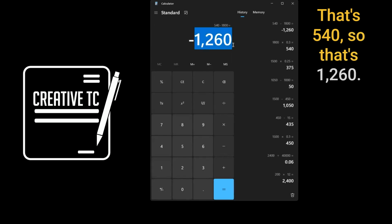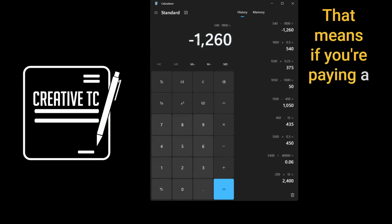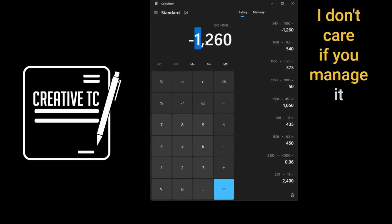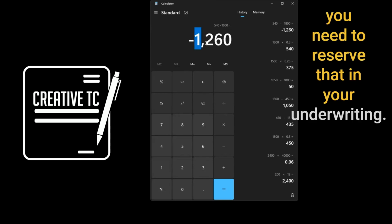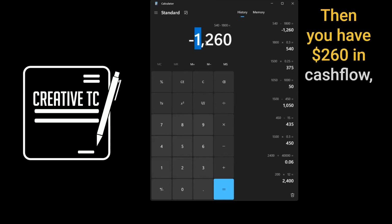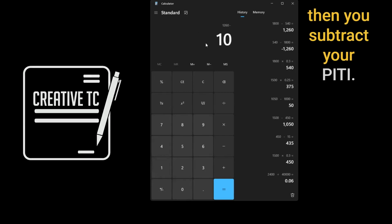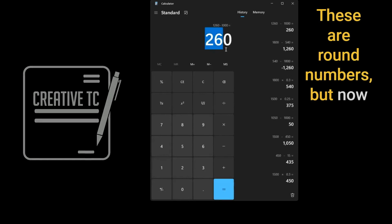So that's 1,260. That means if you're paying $1,000 for PITI, after reserves for vacancy, maintenance, repairs, and paying for management, I don't care if you manage it yourself or not, you need to reserve that in your underwriting. Then you have $260 of cash flow. 1,800 minus 540 is 1,260, and then you subtract your PITI. These are round numbers, but now you've got cash flow.